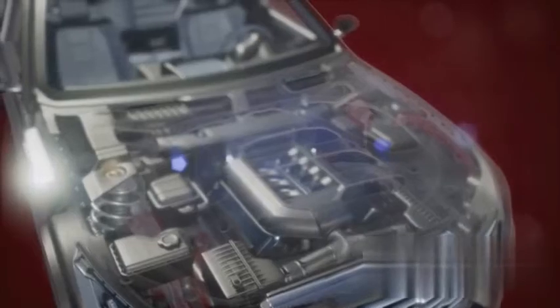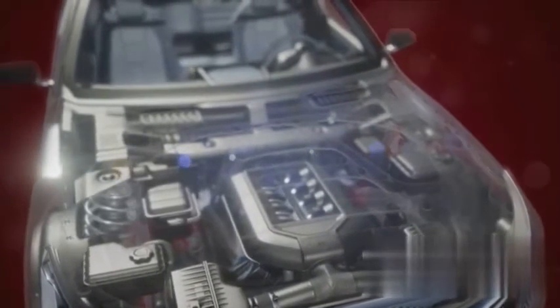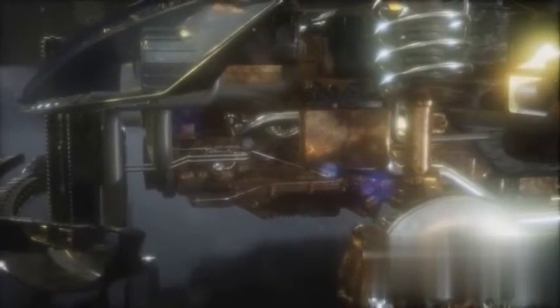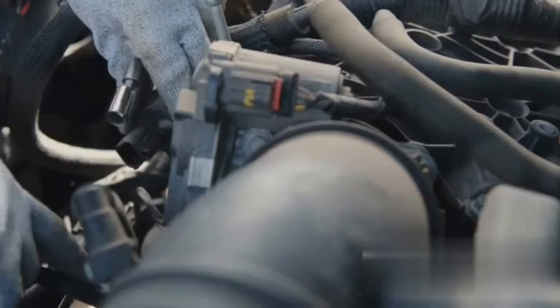But collecting the heat is only half the job. The coolant then travels to the radiator, where it releases the heat into the atmosphere, keeping the engine at an optimal operating temperature. So the air intake system breathes in air, the fuel system provides the fuel, and the cooling system keeps everything cool. Together, these systems ensure that the engine can perform its 4-stroke cycles smoothly and efficiently. They're the unsung heroes that keep your engine running mile after mile.